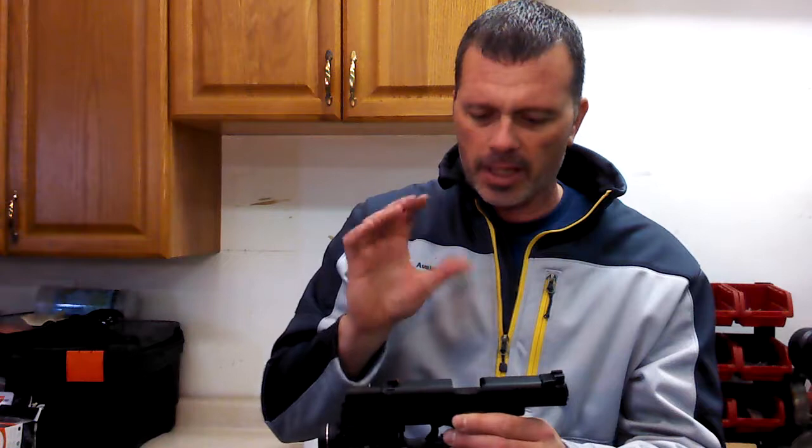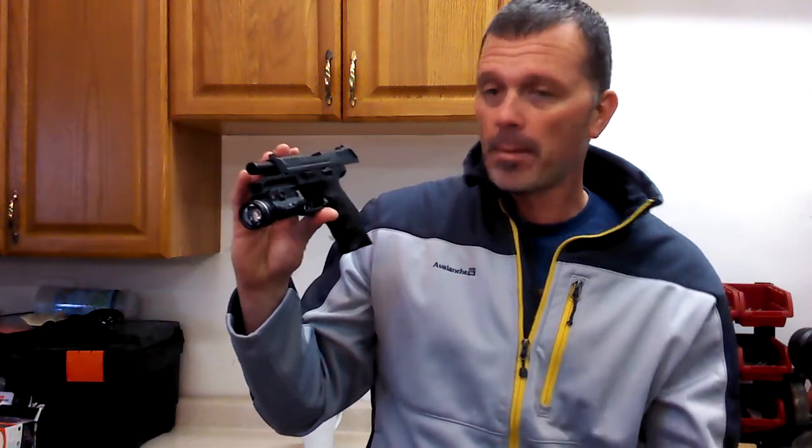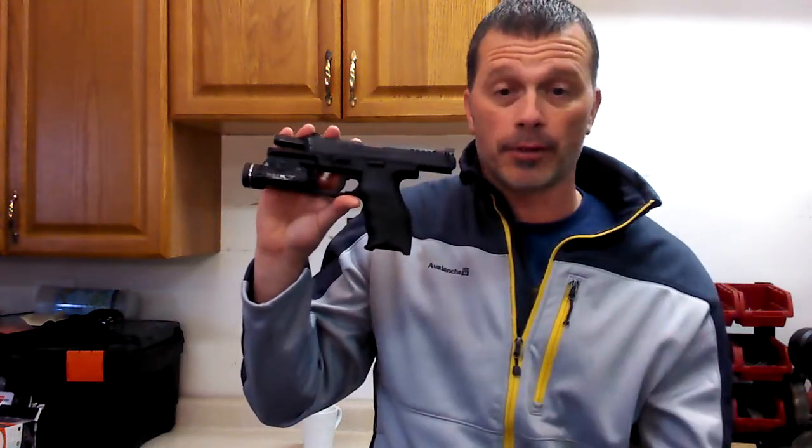So enough about the gun. I love it. It's shot well. It's been perfect through 1,000 rounds. I'm going to show you guys on the bench now. I'm going to break it down, show you the internals, see what it looks like after 1,000 rounds.